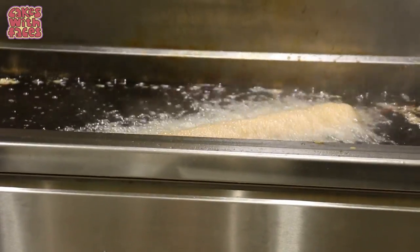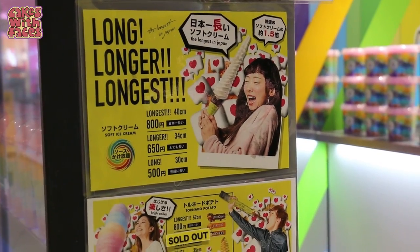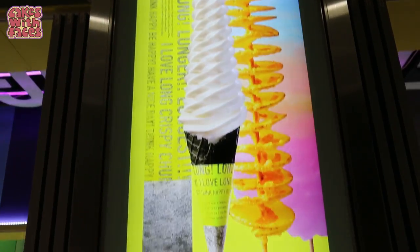It's probably better not to look at this bit. Not sure how healthy this is gonna be. I don't think I could eat as much sugar as in one of the longest ice creams though. It's probably pretty bad for you.